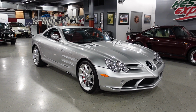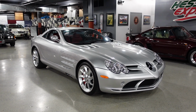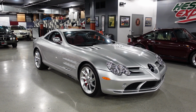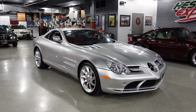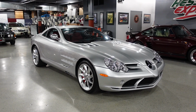Based around a carbon fiber monocoque chassis and designed by Gordon Murray, this car was an automotive marvel of its day, with features including an active rear spoiler, sensotronic carbon ceramic brakes, butterfly doors, and a hand-built AMG 5.4-liter supercharged V8 that generates over 600 horsepower.